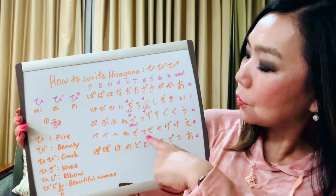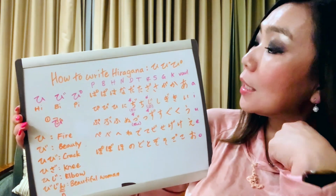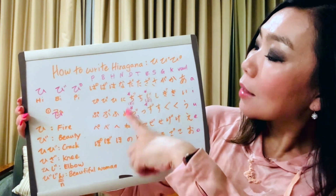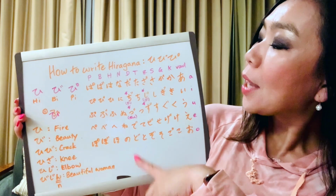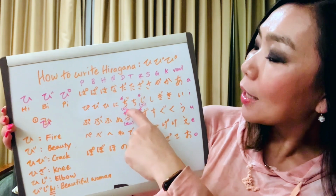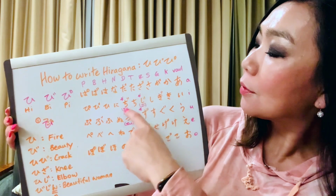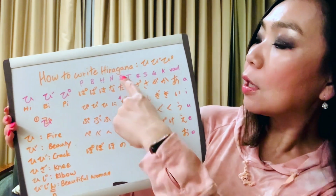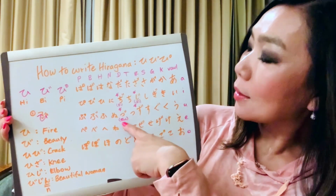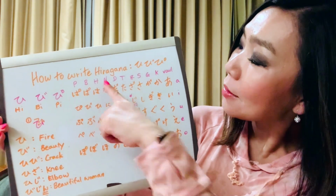Ta, chi, tsu, te, to. And then if you put two dots on the right top corner, that would become the D line. But we have to be careful with this line. The D line is da, ji, zu, de, do. The second one, you really want to pronounce D, I, but we really pronounce J, I. Exactly the same as the Z line. Okay? And then the third one as well, you would want to pronounce D, U, but you really pronounce it like zu, Z-U, okay? And then we moved on to the N line, right?